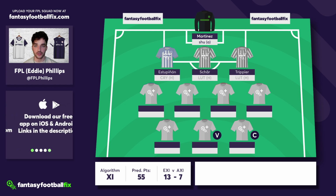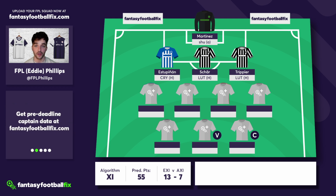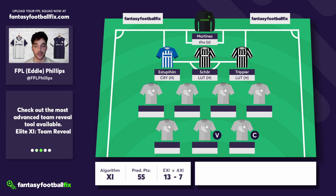In the defence, we're going to see Estupiñán, Fabian Schär and Trippier, so two more of those very nice fixtures in the starting 11 here with Newcastle taking on Luton at home. Having said that, they're coming off the back of a 4-0 victory over Brighton, who, speaking of which, Estupiñán has made it into the side as well. Crystal Palace at home, not too bad a fixture for them, so three nice home fixtures across the back line.